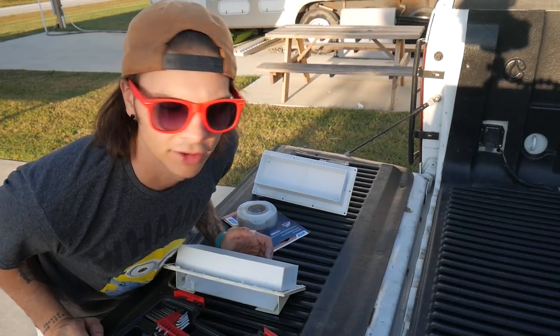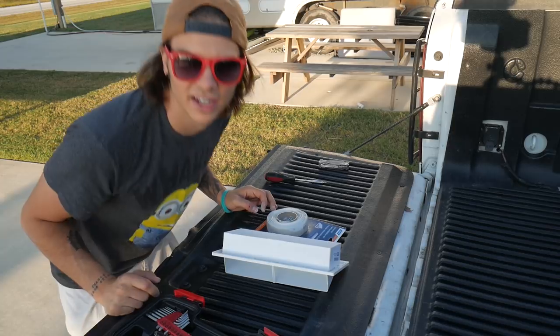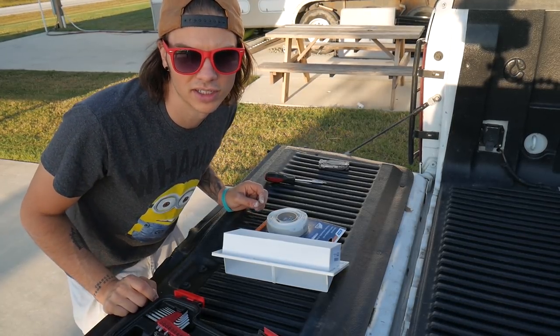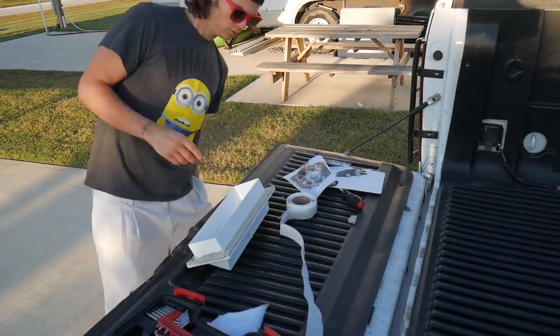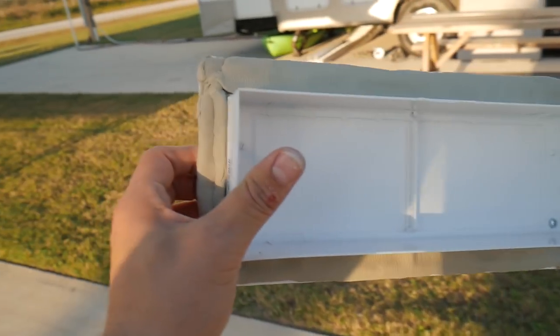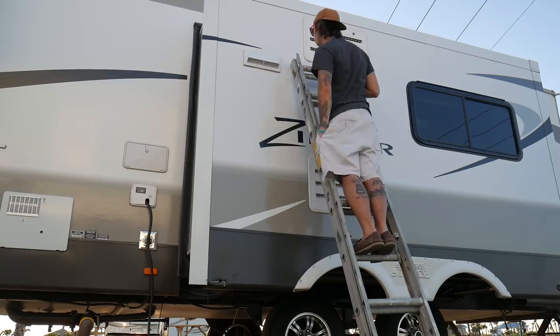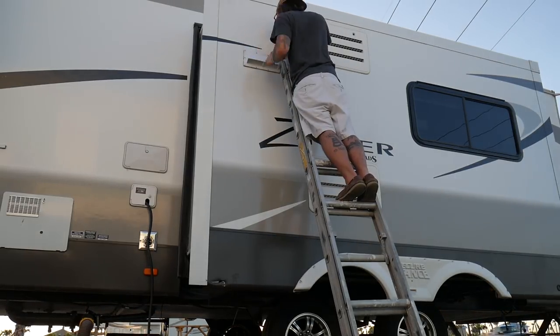All right, so what we're gonna be doing now is putting this putty tape onto the new vent, right here. And then we're gonna screw it on. And hopefully that should be it. Let's go put the new one on. Look at that putty job. Jeez, so good. There it is, all sealed up. I might caulk around the edges too, just because I don't know how good that seal is, but people said you don't need to. So let me know if you think I should.